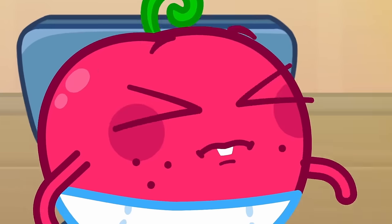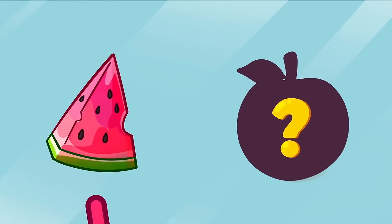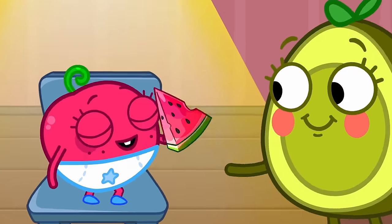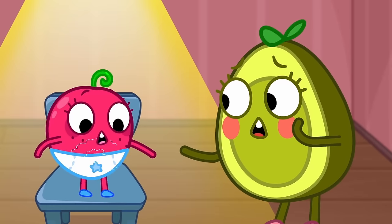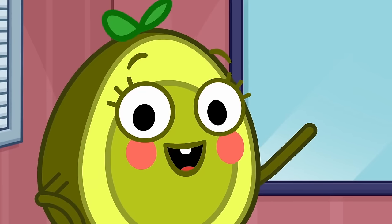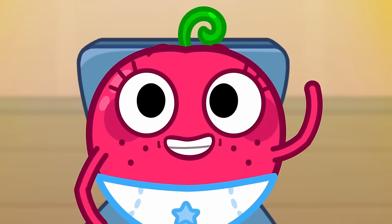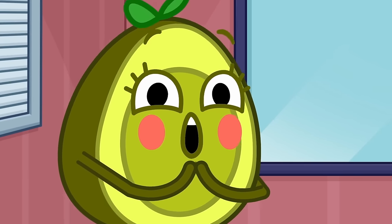Baby Cherry wants a turn. Where is the watermelon? It looks like a triangle. It's a red watermelon! Great! Baby Cherry is still hungry. Where is a bear? This is a hard one. It's a yellow bear! Such a clever girl!